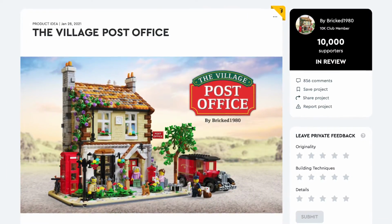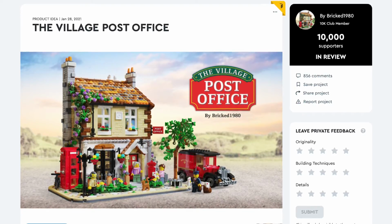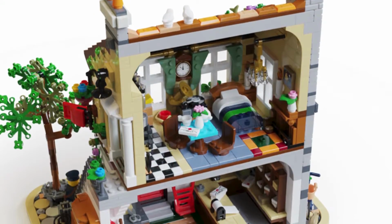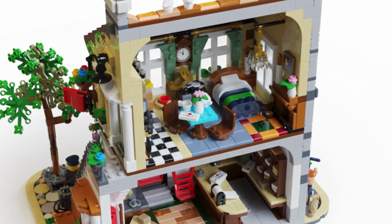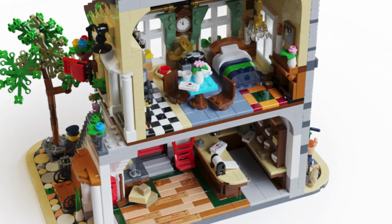Number 17, The Village Post Office by Bricked1980. Another modular building, and I love this set. I really would want this to be real, whether by this exact design or just a modular post office. That'd be awesome. I'd love it.